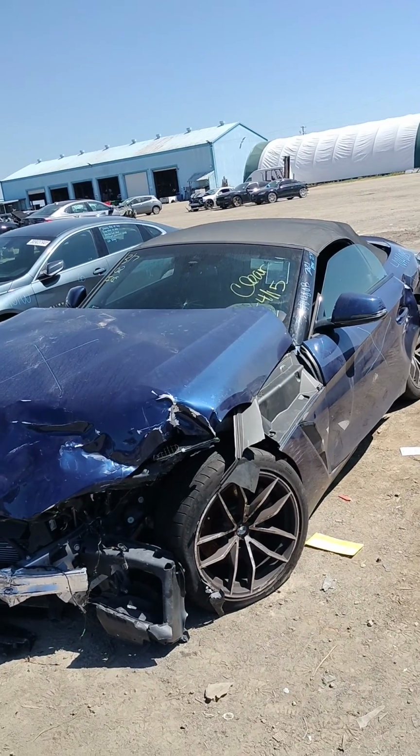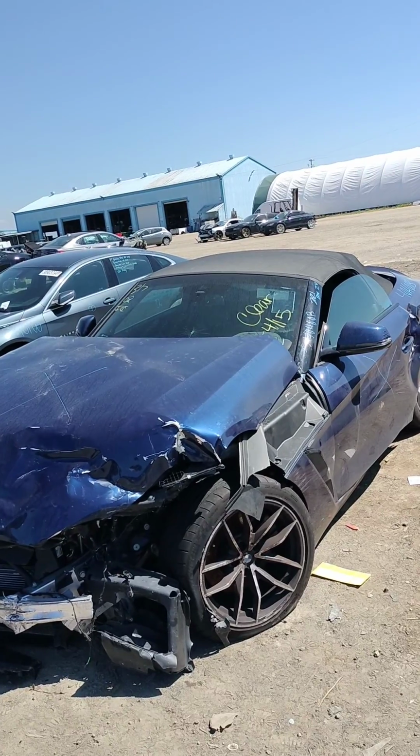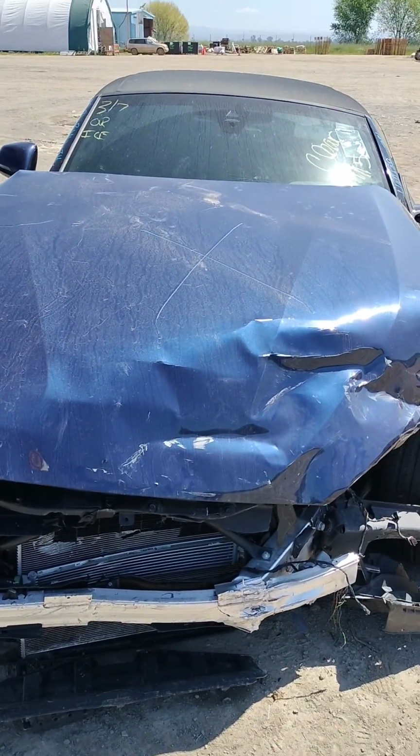Stock number 40400B. It's a 2021 BMW Z4. You can see it's got front end damage. The hood is locked, stuck shut. I can't get it open.